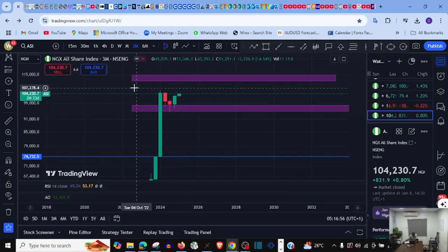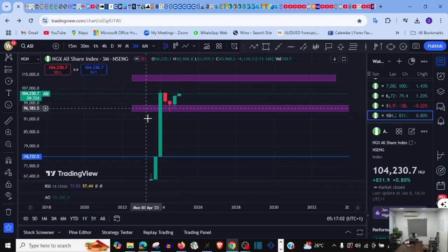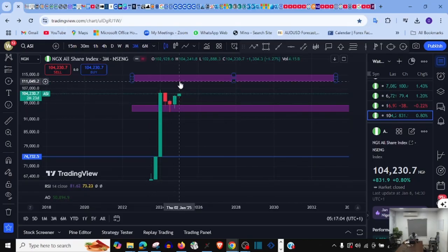If you refer to my previous video, I've already analyzed how I mark this level here. That's where I'm expecting that the market will find resistance, because we are trying to trade the last wave of this trend. This is the last wave of this trend, and that's what we are trying to trade.